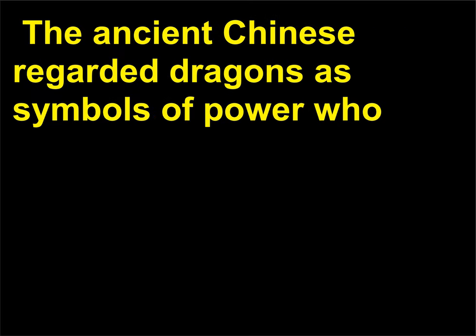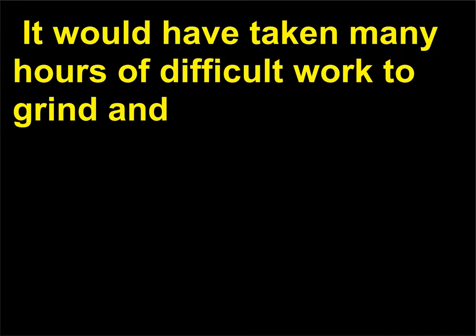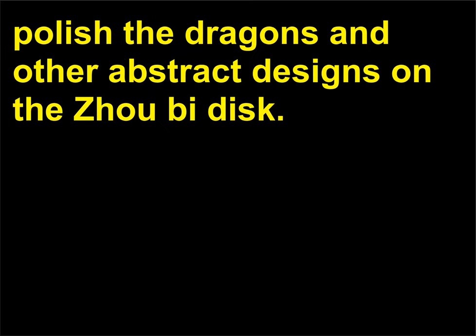The ancient Chinese regarded dragons as symbols of power who were thought to pass between heaven and earth and to bring rain. It would have taken many hours of difficult work to grind and polish the dragons and other abstract designs on the Zhou bi disc.